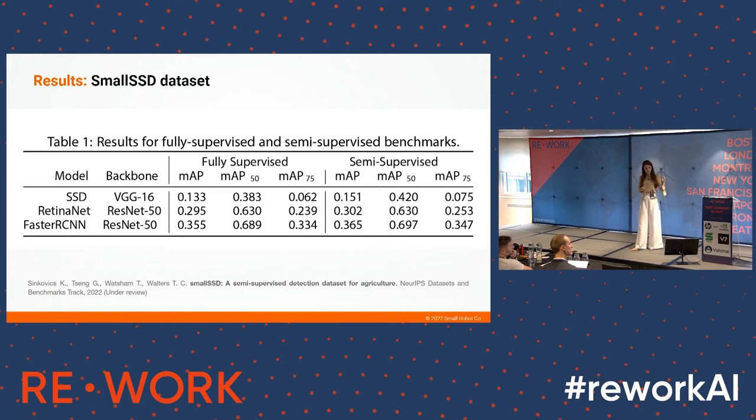And then we tried different architectures: single-shot multi-box detector, RetinaNet, and Faster R-CNN. And you can see that even this simple semi-supervised approach, even trained on small sets of unlabeled data on top of labeled, gives us much better results. So it's a promising avenue to go for. So we established this work.